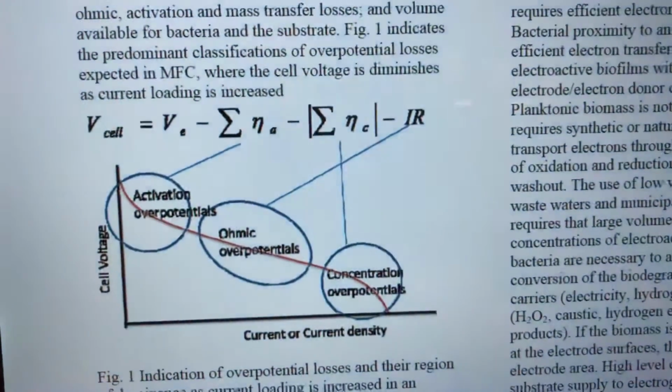Then there's this figure. It says figure 1 indicates the predominant classifications of overpotential losses expected in MFC, where the cell voltage diminishes as current loading is increased. Yes, my brain just melted. This is the thing. I don't know what that means, but he does. So, Jason, can you explain to us what that means?